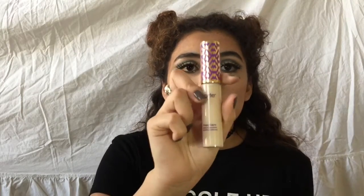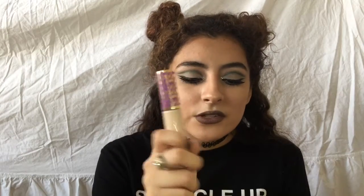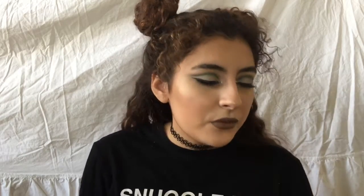The Tarte Shape Tape Concealer. A bunch of beauty gurus have been raving about this concealer. And I know why, because it is a really great concealer. I love this concealer so much. The problem is I only use this when I'm doing full coverage makeup. So like the makeup I'm doing now, I did use the concealer for that because it does stay on and you really don't have to set it, but I do sometimes. I also use it for my cut creases to clean stuff up. But I only recommend using this for dramatic looks.